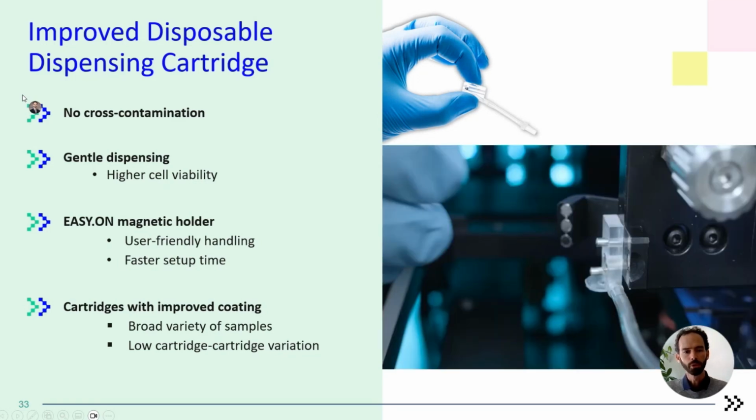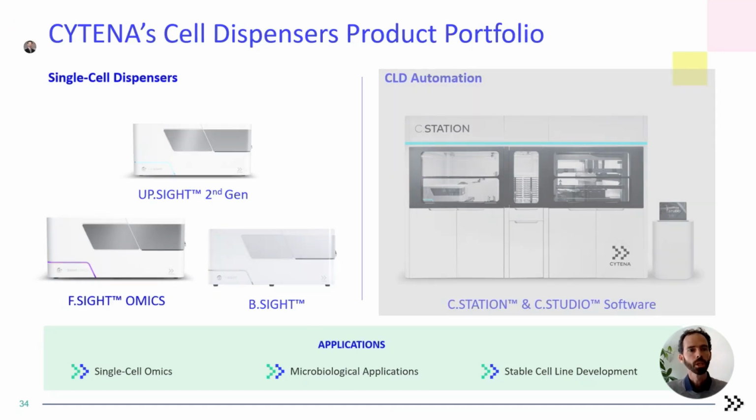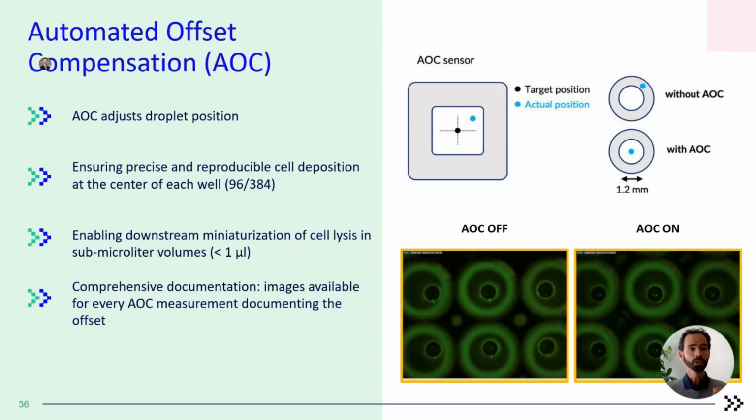So, as mentioned before, CYTENA has a variety of single-cell dispensers with some different features that tailor them for specific applications. So let's now focus on which applications each dispenser excels at. The F.SIGHT omics is tailored for single-cell omics, such as single-cell proteomics and transcriptomics. This is because of its key feature of automated offset compensation, short AOC.